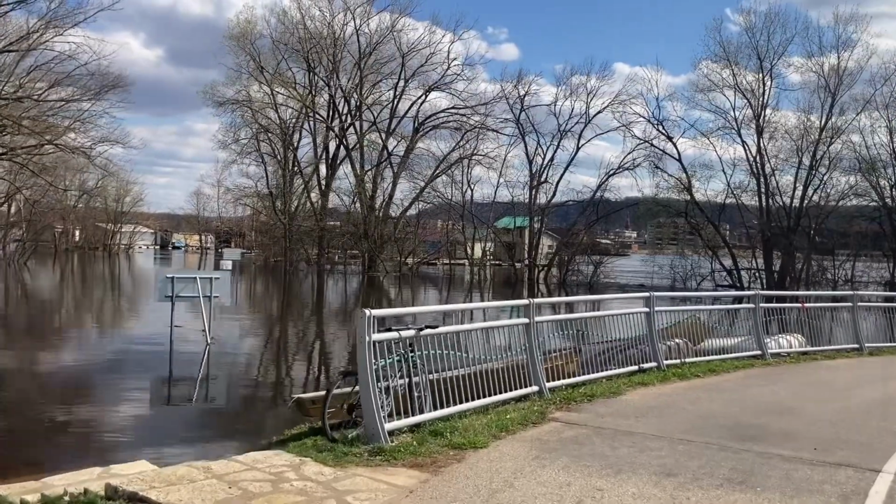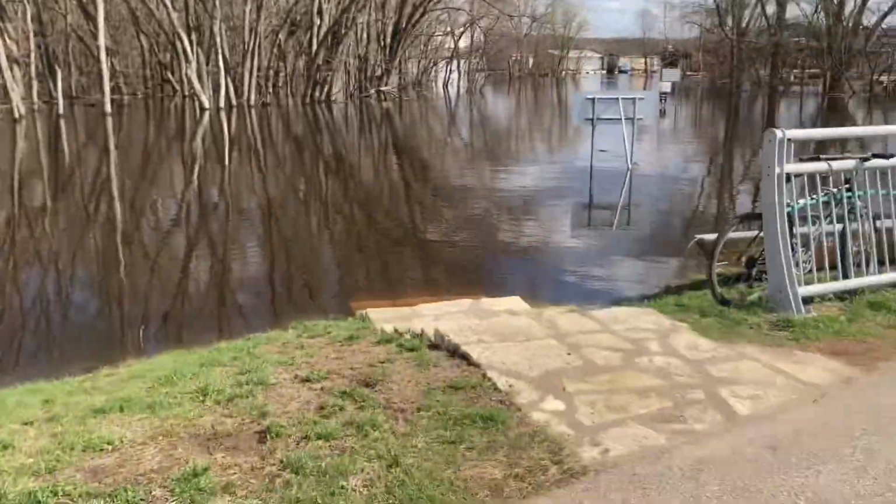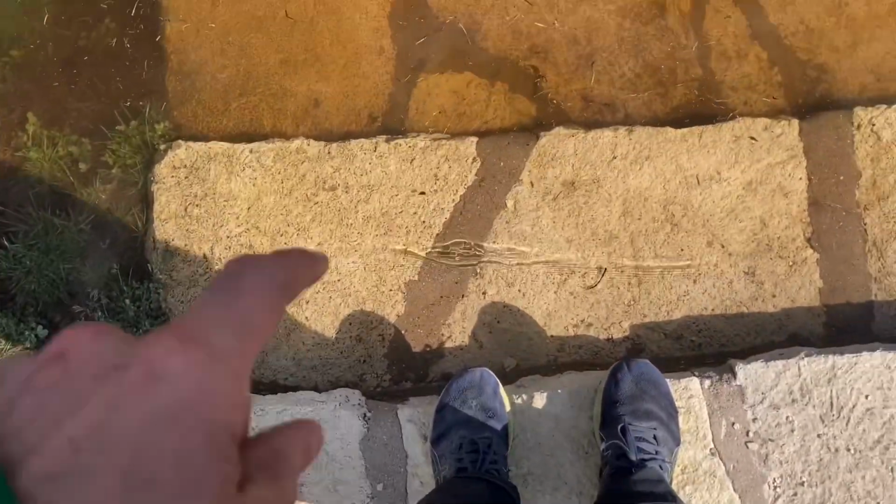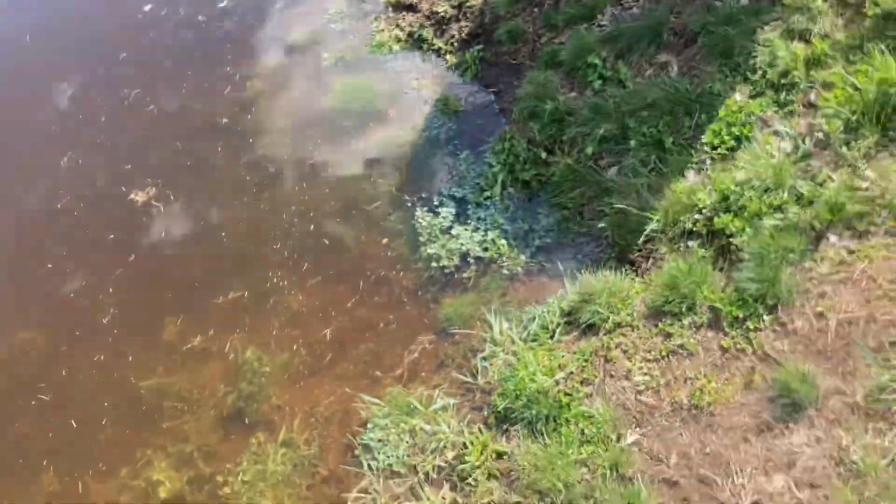So obviously we're on the beach side. I'm going to go count the steps real quick, see where we're at with that. Let's see, 1, 2, 3, 4, 5, 6 steps. Wow. 7, 8, 9, 10, 11, 12, 13. Wow. Okay, so we're another, what, 2 feet up since I started doing that.